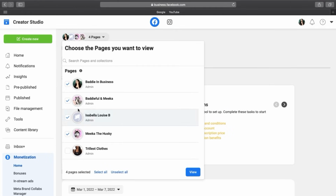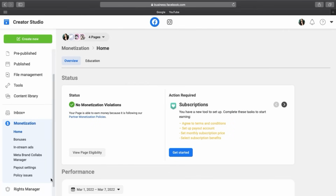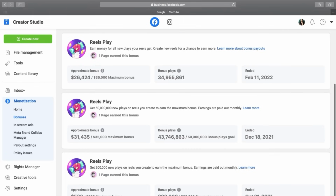So on this creator studio, if you scroll down and click on bonus, you will see if you're eligible for bonuses in this section. Now, if you're not eligible yet, it will tell you, and a lot of times it will tell you why you're not eligible. I obviously think that if you do have more of a following or you're building a following, you're more likely to get this bonus, especially if you are somebody that is actively posting reels.